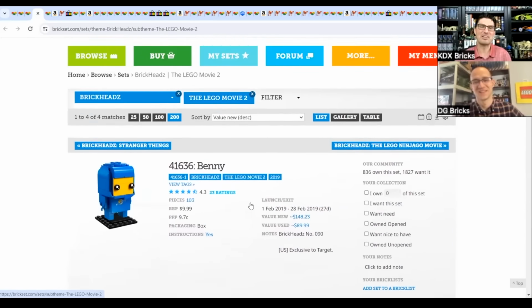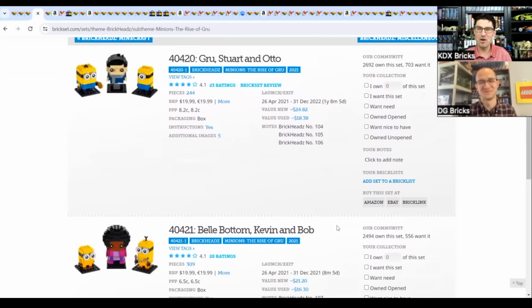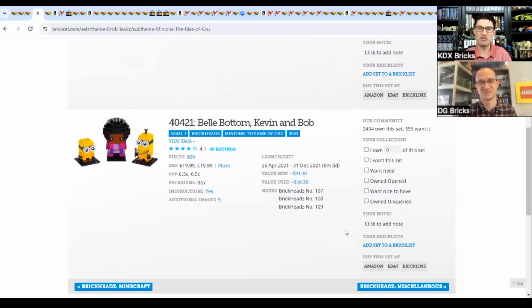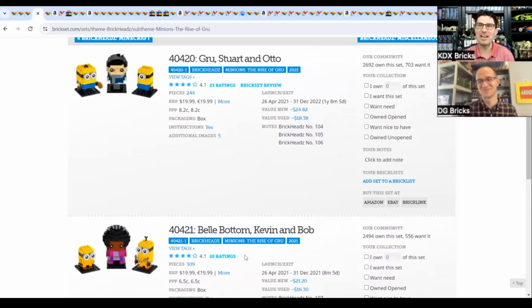Man, I wish I had some of these characters. I don't. All right, but now if we go to Minions, there are only 2 of them. They retired over a year ago. One of them had almost a 2-year shelf life, and the other one was just shy of a year shelf life. And $20, these are brick set numbers, so take them plus or minus, but shows that these have not grown that much. So I'm going to come up with a really intelligent statement here and say that I think the Sonic sets are going to go somewhere in between the Lego Movie 2 sets that have 1,000% growth, and then these Minion sets that have a 5% growth.